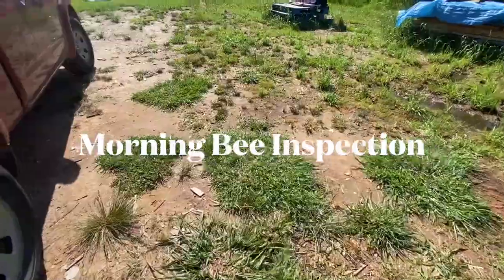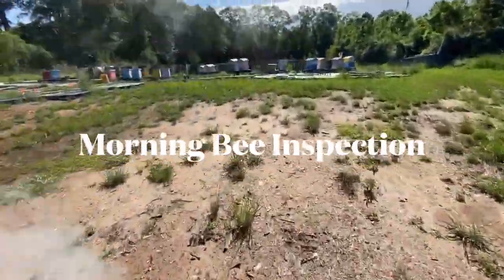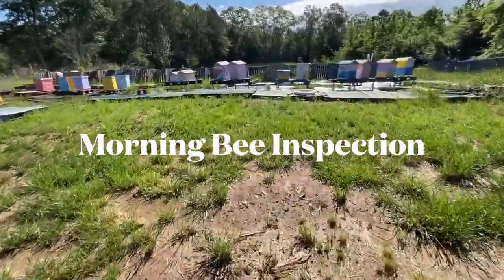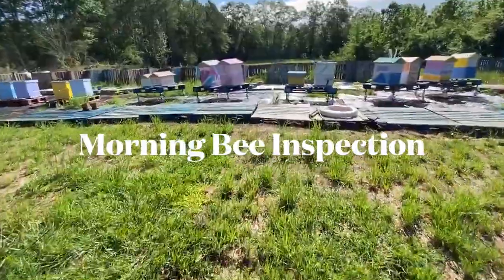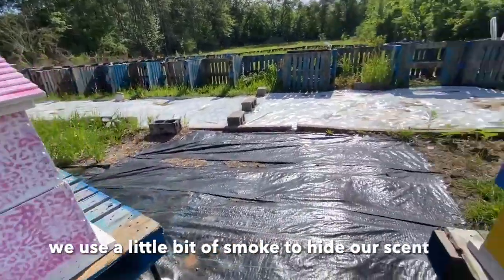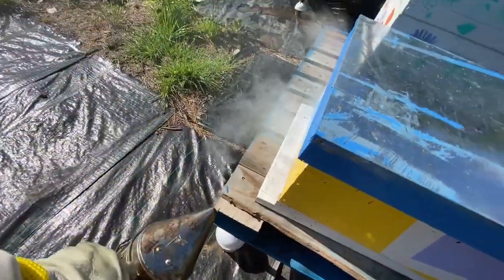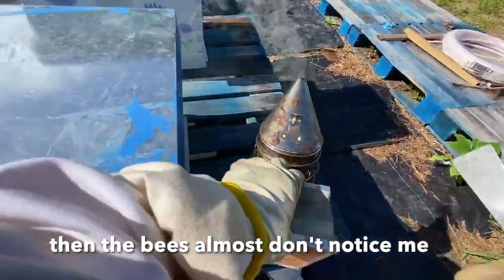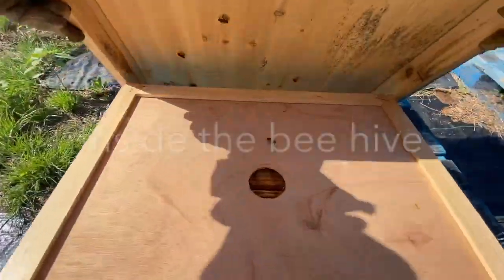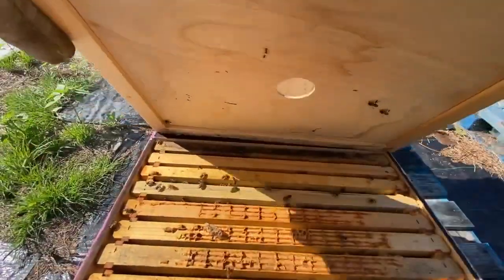There are some mornings about once a week where we do a bee inspection, which means we open up some of the beehives to see how the bees are doing, to check on their health and make sure there's nothing wrong going on in the beehives. And sometimes we have to make corrections. We use a little bit of a smoker tool to mask our scent so the bees don't notice that we're there, because bees basically navigate their world by a sense of smell.